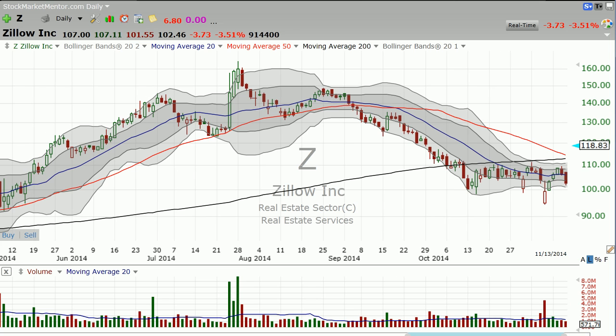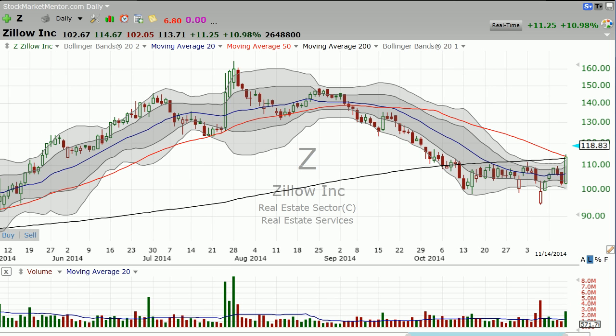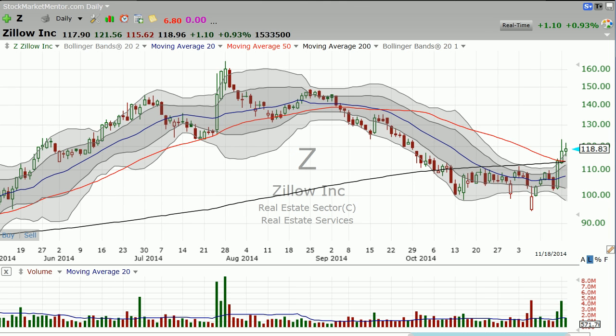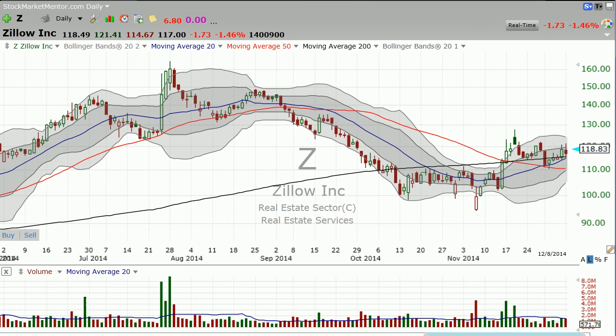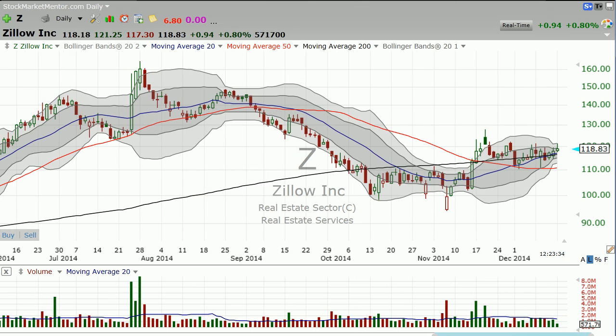Okay, so they were pretty narrow here, and then what happens? The stock blasts up out of these bands, they start to extend apart, and then you get a move higher. You know, not that big a move higher, but it was a move higher. And that's really about all you can be expecting from this type of market.